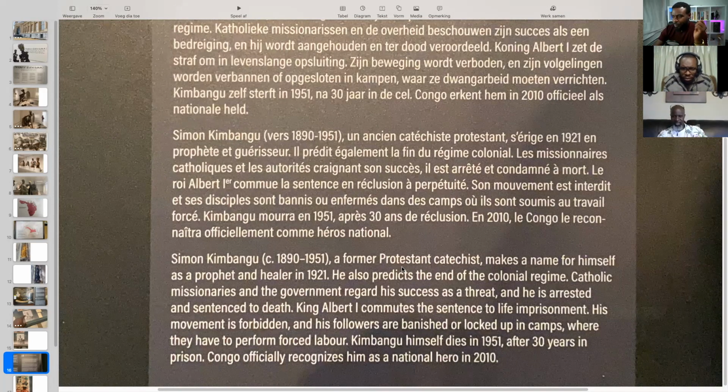He was not a Protestant, and he was definitely not a catechist. For those who don't know, a catechist is someone who teaches the Catholic doctrine, the Catholic faith, the Christian faith. Now, Kimbangu did not teach the Catholic faith. He did not promote the Catholic regime or institution, religion. But this is what they write over there.